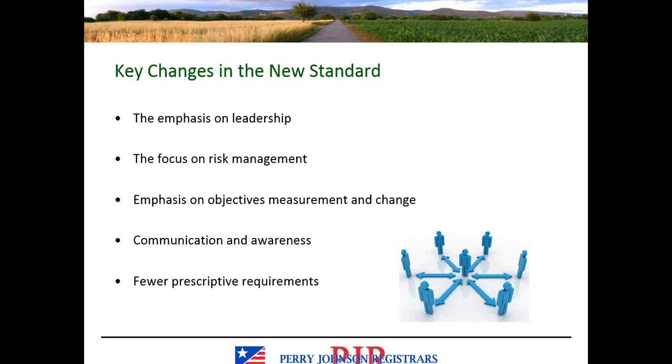So you need to have objectives that will actually measure and that you can monitor to show improvement of your environmental performance. So the concept is similar to what it was, but it's a little bit more clear as to the direction we need to go. Then we get into communication and awareness. There's more requirements on the external communication, and then lastly we have fewer prescriptive requirements and make it more general so that you can make the management system fit your organization and not having to make your processes and your organization fit the management system.